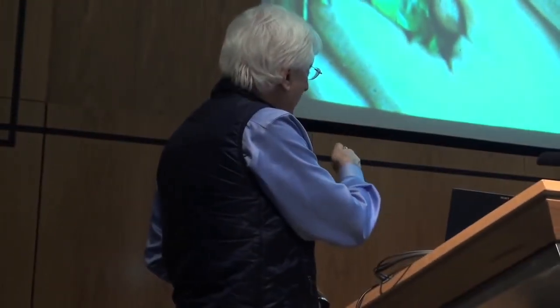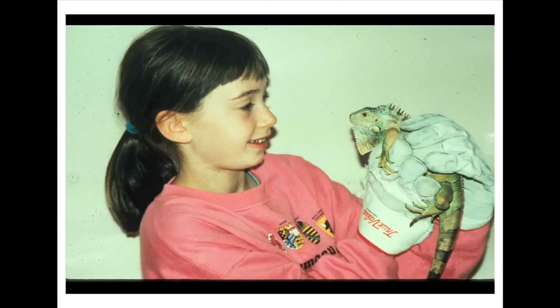So I have a happy daughter with a happy iguana, right? You need calcium and vitamin D for strong bones and healthy teeth. And when you do that, both my daughter and her iguana grew very well.